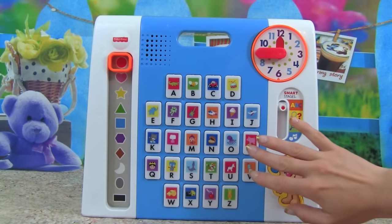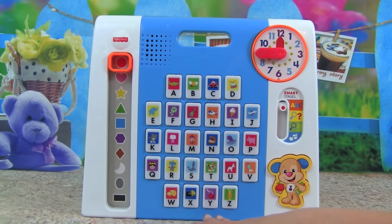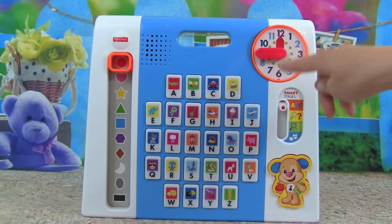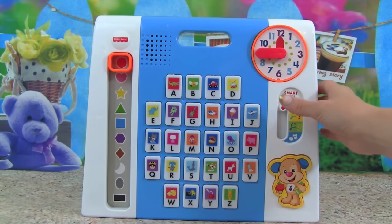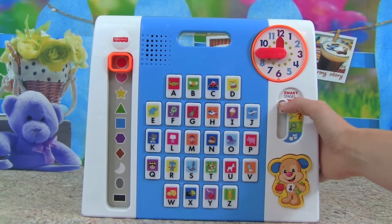Here is the Puppies A to Z Smart Pad out of the box, and it's really cool. We have so many different things we can learn together, like our ABCs, shapes, we have music, and a clock. So that is super cool. But I'm really excited to hear the music. Let's do that first. So to switch it to music, all we need to do is push this all the way down.